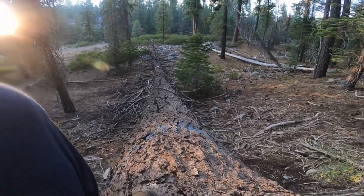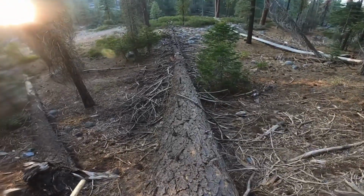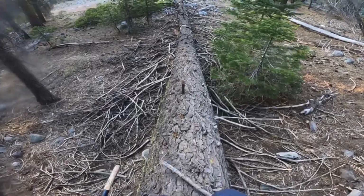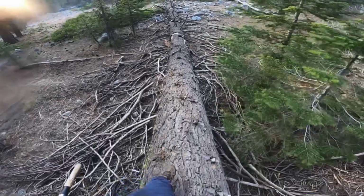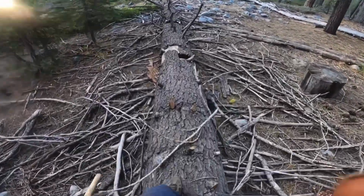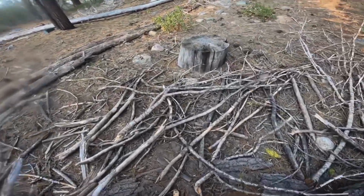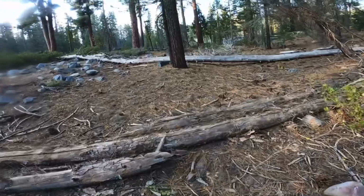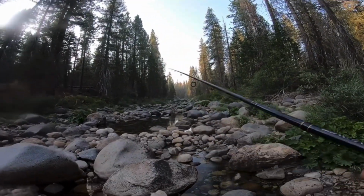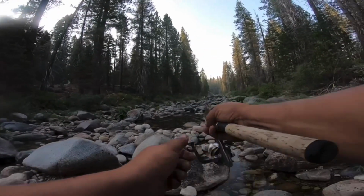When you see a log like this, no matter how old you are, you know you want to walk on it. There's a trout in here somewhere with my name on it, and I got some sesame oil and some soy sauce, some white rice.